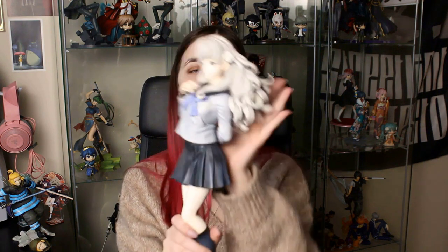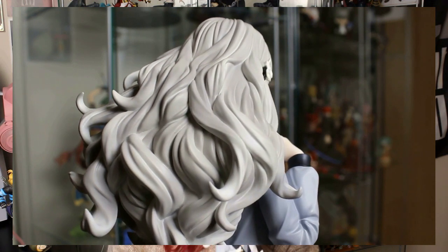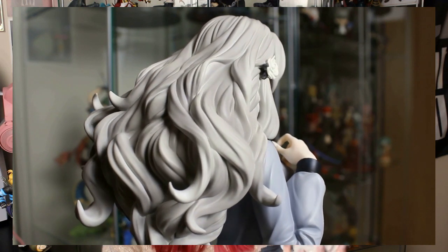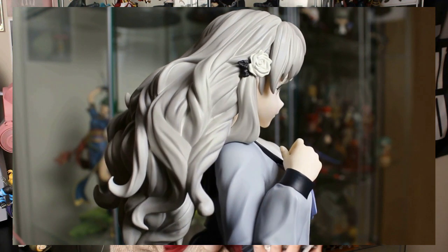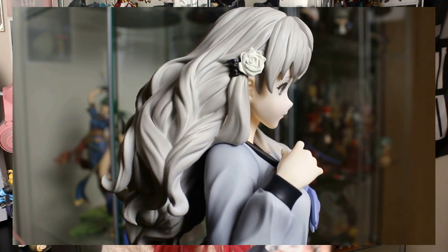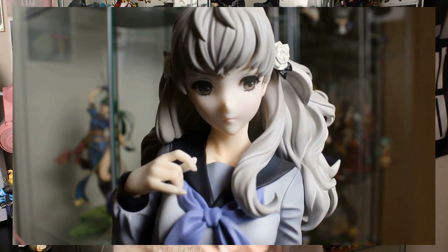Oh, she's so pretty. I don't know if you can see her. I think her hair is gorgeous too. I do kind of wish there was maybe a little bit more shading in her hair, but whatever. There's a little bit of a scuff here, which is a bit unfortunate, but overall, she is really pretty.